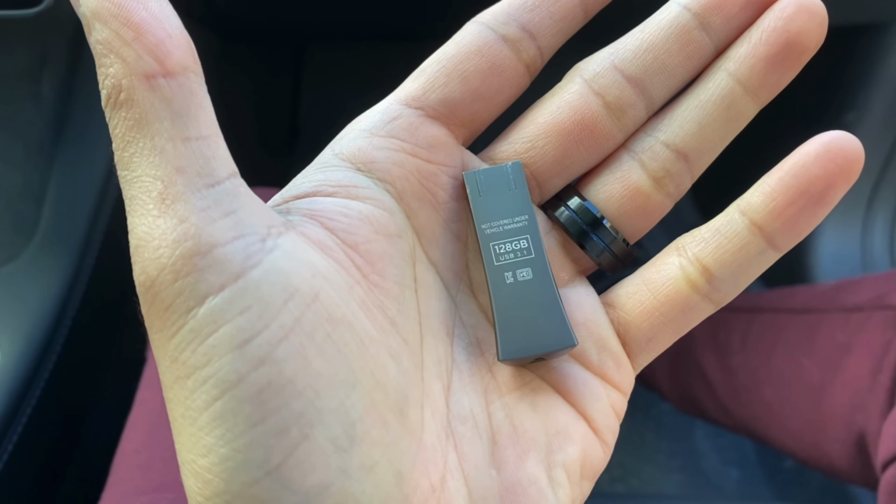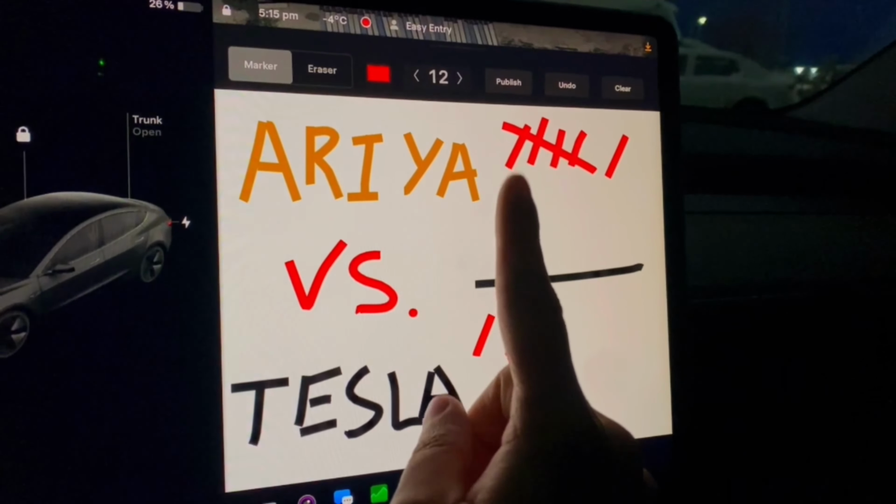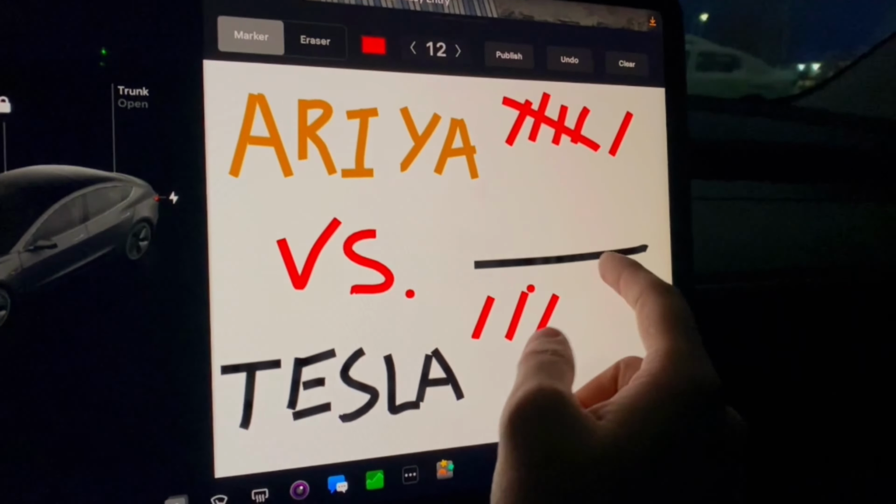Speaking about dash cams, the Ariya has no such built-in feature where it'll record 24/7 like the Tesla Sentry mode. So one big point goes to Tesla here for their tech. This has saved me and my friends a bunch of times from hit and runs on the road or in parking lots, so it's definitely a must-have feature.